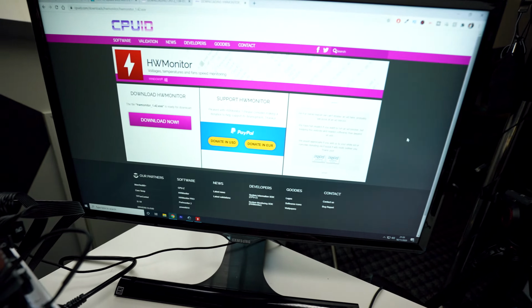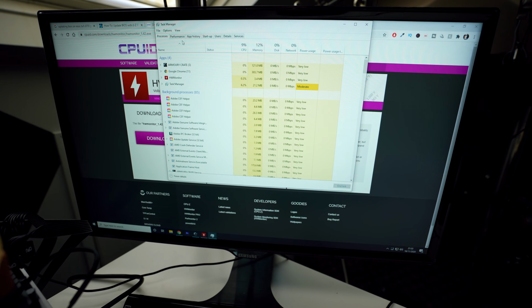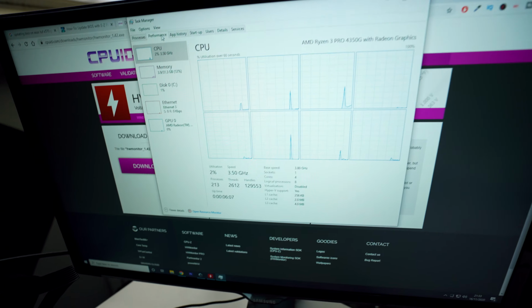I did it. This is running now here. As you can see, no graphics card. We are on Windows. Let me get this down a bit. And as you can see, if we go on Task Manager, we can see that Ryzen 3 4350G with Radeon graphics. So, let the testing begin.